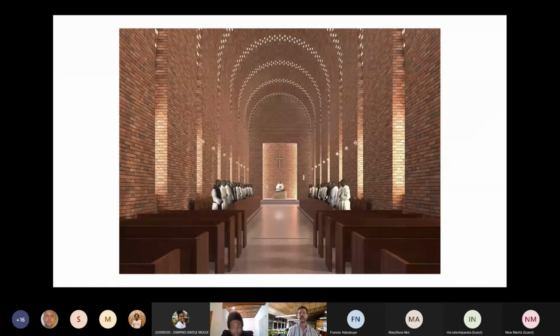Lots of indirect light, and we achieve that at the high level through inserting bottles into the brickwork, and then at the lower level there are windows that also, of course, allow air to circulate. And then at the very back, behind the altar, this creation of that sort of recess that has light filtering through.